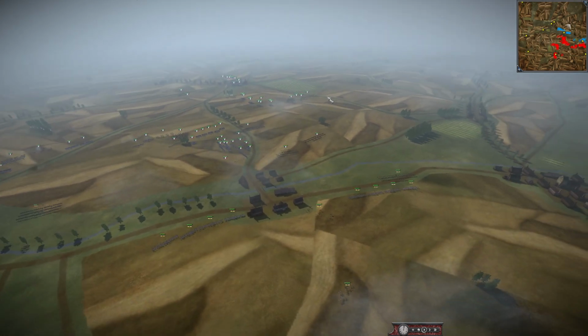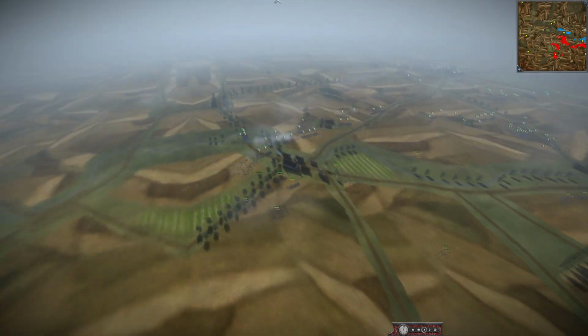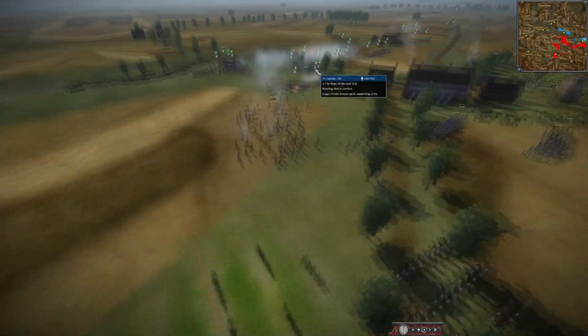They actually have all focused their armies on this side, which means they're probably going to try to punch through where the Austrian coalition is weakest.